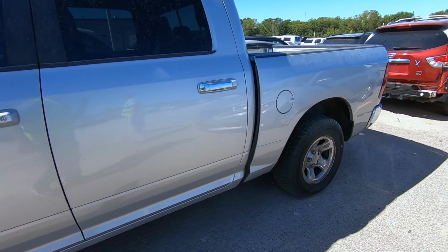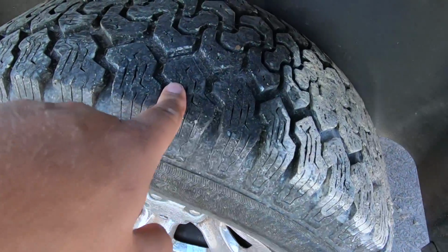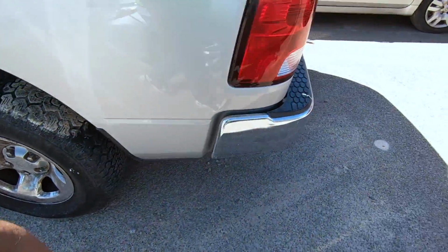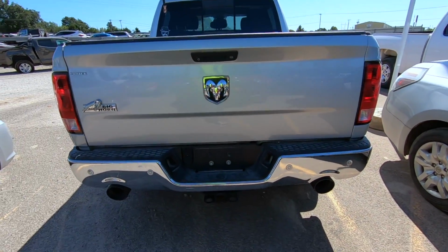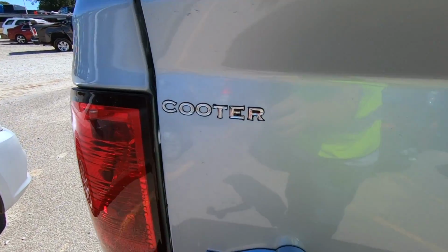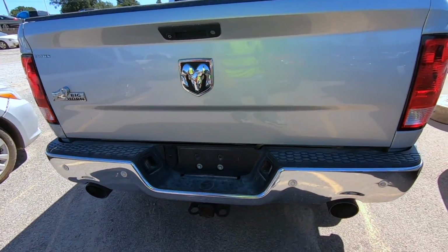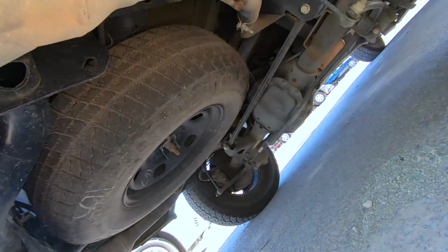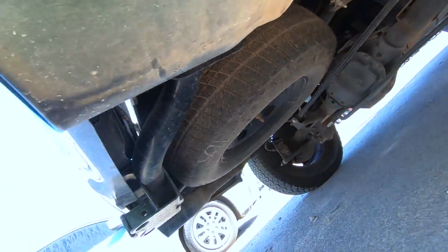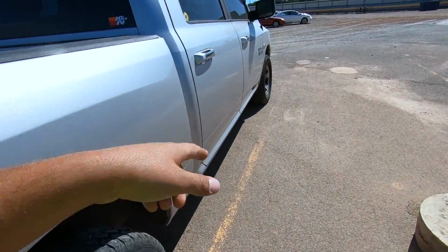96,000 miles on the clock. See how the tires look. They're decent, they're okay. Tires are pretty good. I mean, they're not brand new, but they're pretty good. This is the Bighorn edition. It's from Cooter. Cooter? Who's Cooter? Let's see, is this exhaust stock? I don't know. Looks pretty stock to me. It almost looks straight pipe, but I think on these Dodges, they put the muffler up under here. Take a look at the inside.